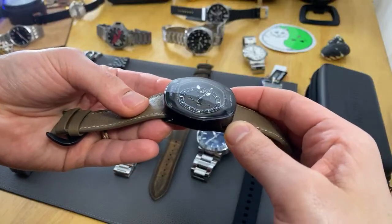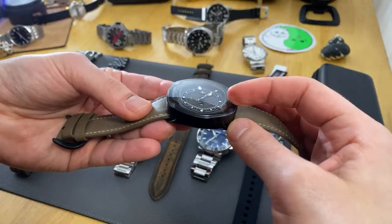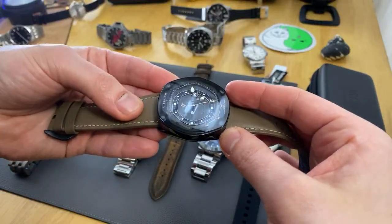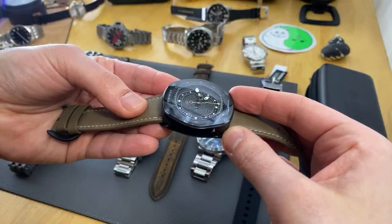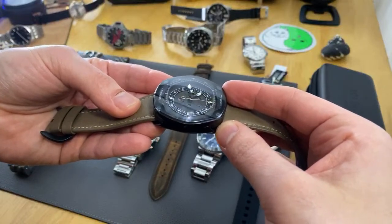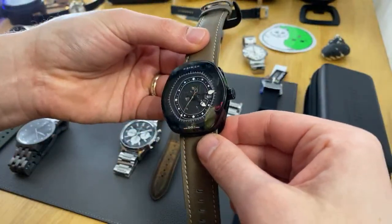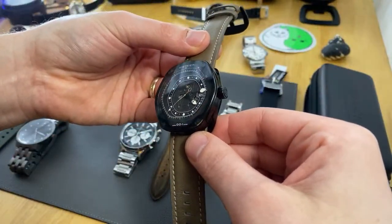So you see how deep the dial is? The smallest markers are actually printed on the underside of the sapphire crystal there. You get multiple rings of the same hexagonal shape. And by seeing those rings again and again and again, it's quite flattering to the overall idea.